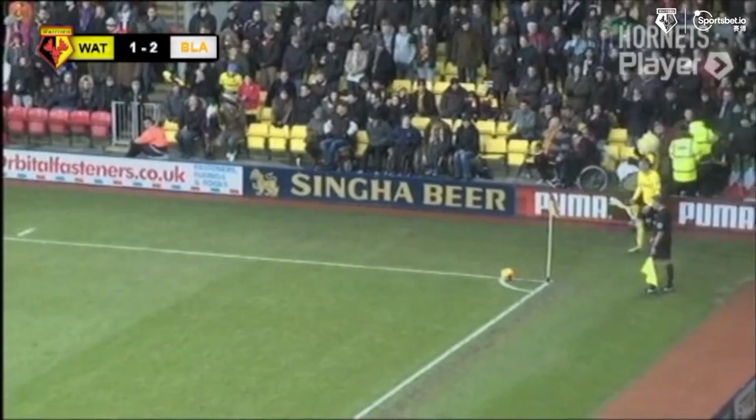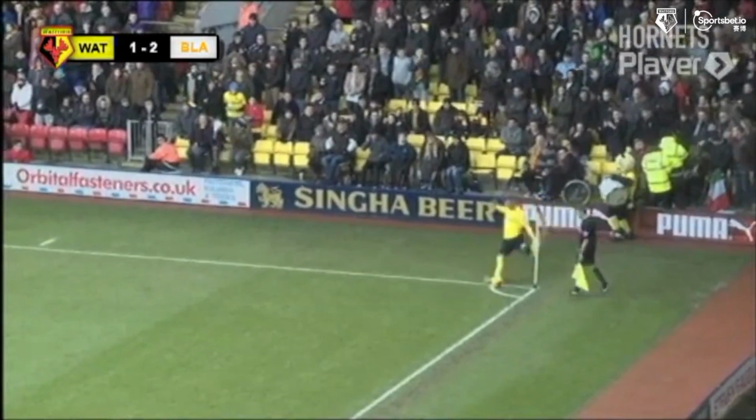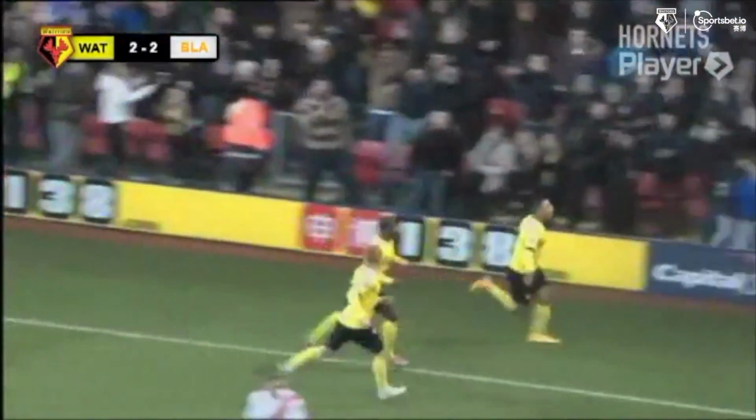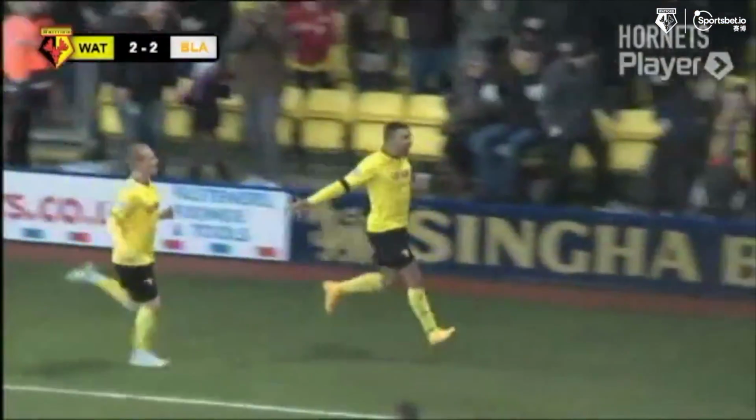Watford corner, their 4th of the afternoon. Troy with it again, whipped in, Deeney flicks it in, and Watford are level. Troy Deeney with the header at the near post.